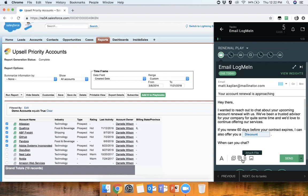So I have complete visibility into how engaged my account really is with the renewal and the information that I'm sending them. It's one thing to send someone a lot of emails or make a lot of phone calls. It's a whole other ball game to know they really are interested. It gives you a lot of leverage back in the renewal process.